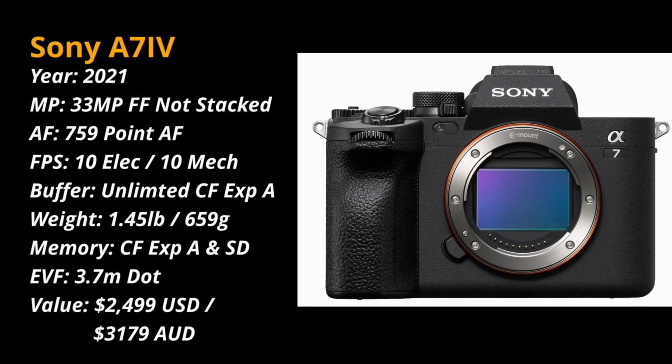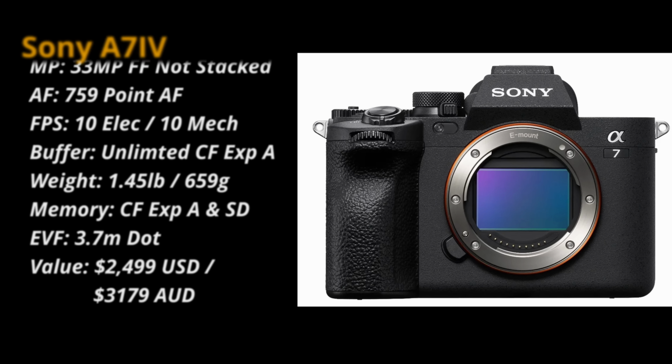And the third one was the Sony A7 Mark IV, which is a 33 megapixel full frame camera from Sony. So we know it's going to have really good image quality, but it does only have 10 frames per second. The sensor's not stacked, so it's not a purpose-built wildlife camera.